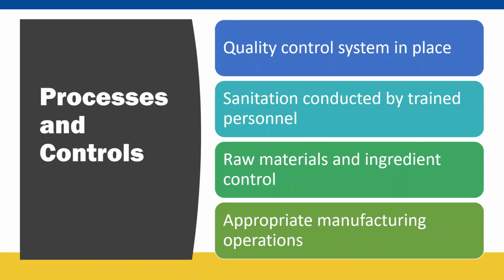So in terms of processes and controls, you should always have a quality control system in place, some method of inspecting the products you're bringing in, the products you're manufacturing, the products you're shipping, and the facility as a whole. Sanitation should be conducted by trained personnel, and I can't emphasize enough the importance of training personnel, especially if you're bringing temp help into your facility. They need to understand the rules by which they need to process your food products.